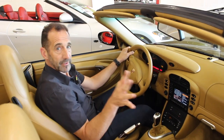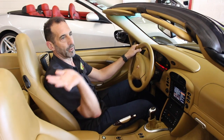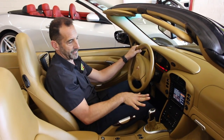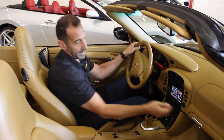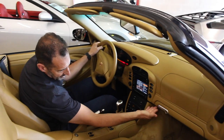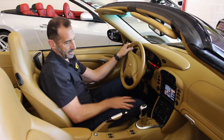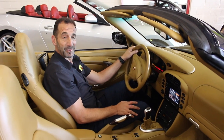The convertible top has full power unlatching and folding. You don't have to do anything but hold the button. It'll roll itself on up and latch itself down. If you continue to hold it, it'll roll up all the windows as well. Everything is really super high-end, super well done. Even the glove box, man, covered in leather, and that nice looking handle in there. Climate control, heated seats, power seats. It's just an incredible, incredible sports car.